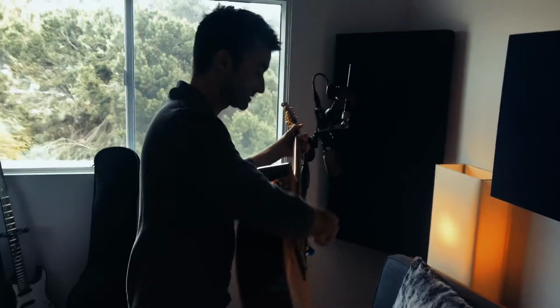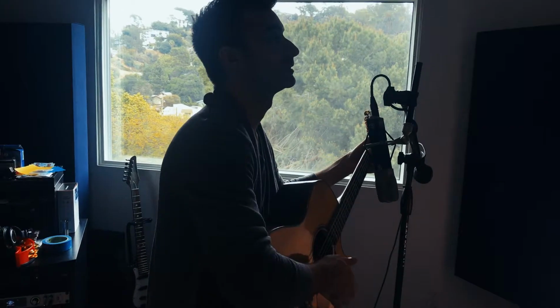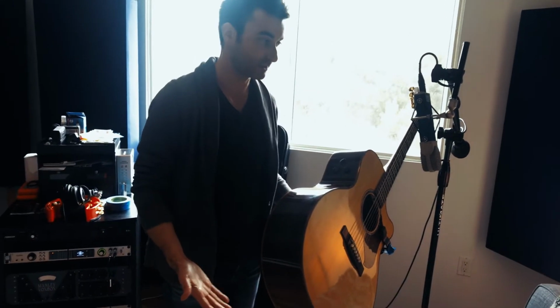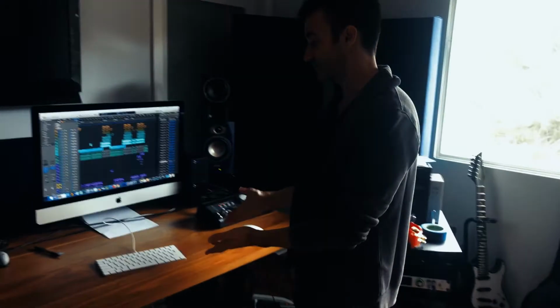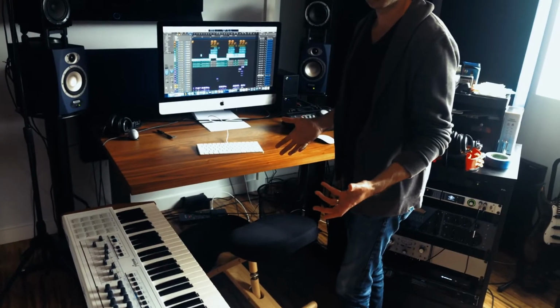The same thing is true if I'm recording an acoustic guitar, which you can see I've been doing quite a bit of these days, so it's just perpetually set up here. And it's not that far away from the desk either, so I can kind of bounce back and forth. Playing MIDI in, that's even closer. Keep this space adaptable and compact.